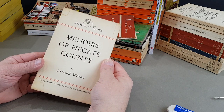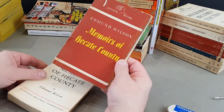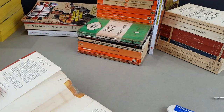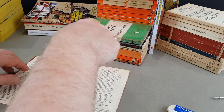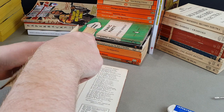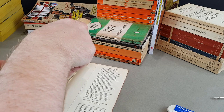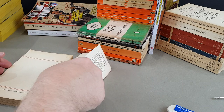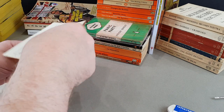Memoirs of Hecate County, Edmund Wilson. I don't think I've ever heard of that one. Really is falling to bits, but I'm not going to try and repair the wrapper at all because it will just make it worse. But at least it's sort of there. Now, back in the day, I would just pull off wrappers like that and have the book on the shelf without its wrapper because it would look better.